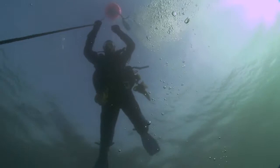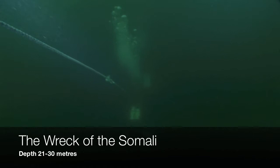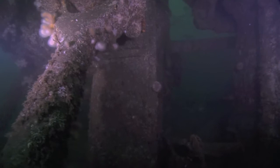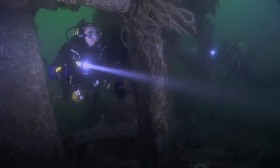The Somali was a 450-foot long, 6,800-ton Commodore ship that was sunk off Blyth in 1941. She now lies upright around 1.5 miles off Beadnell Bay. There is plenty to see on this dive, and her wreckage is covered in life. Although fairly broken up, the engine block and boiler still stand around 3 meters proud of the seabed.